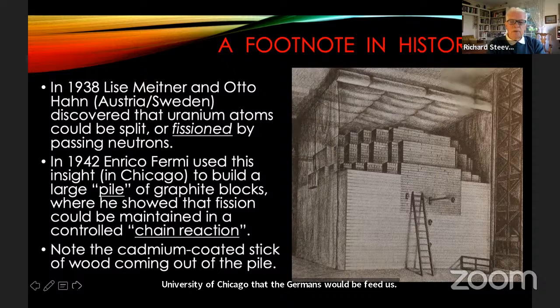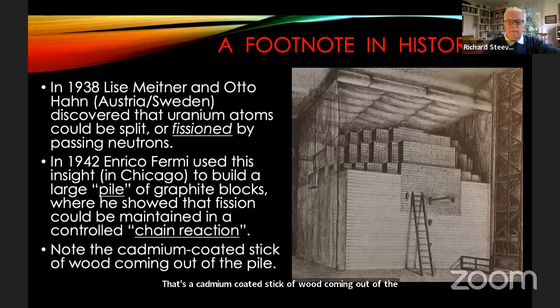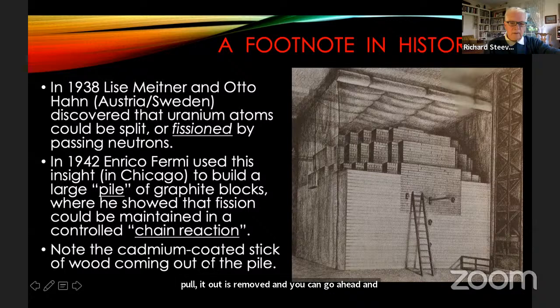So anyway, Fermi built this pile, sort of a drawing here, a sketch of these graphite blocks, and he embedded uranium oxide and uranium metal into these blocks of graphite. And you have to have a large number of them in order to get a stable chain reaction. We'll talk about the chain reaction in a minute, but I just draw your attention to this little stick. It's an important function. This little stick here, if you can see my arrow, that's a cadmium coated stick of wood coming out of the pile. When that's inserted, it slows things down because it rapidly gobbles up neutrons in the cadmium. If you pull it out, that inhibitor is removed, and you can go ahead and try to get a chain reaction. Any comments, questions about that?